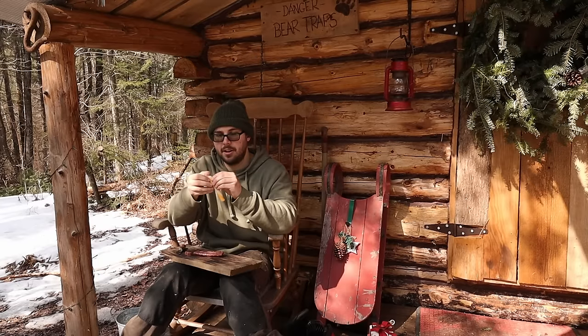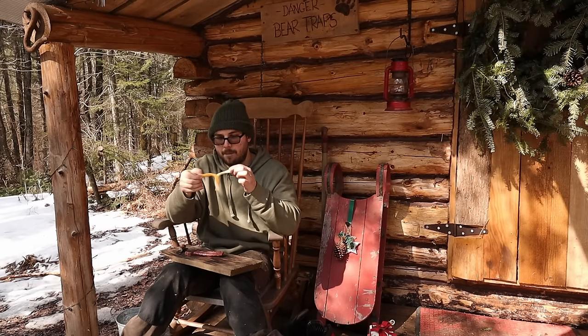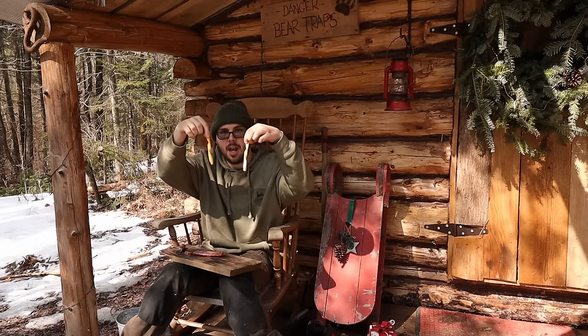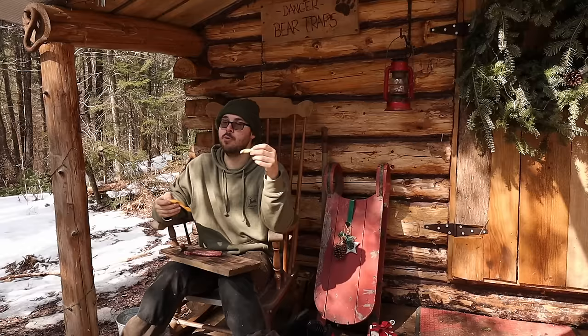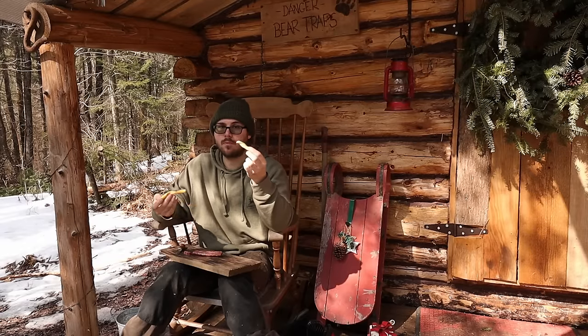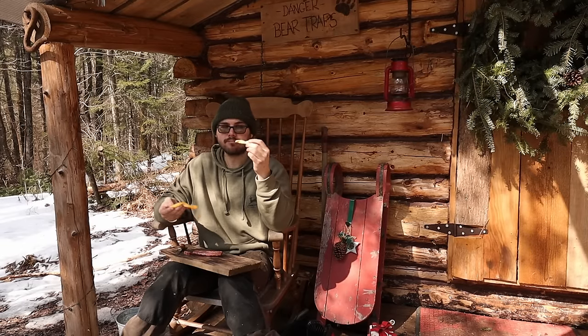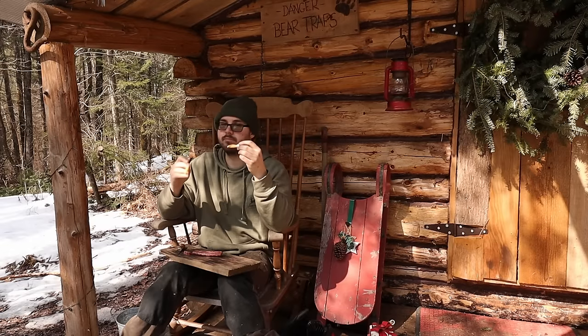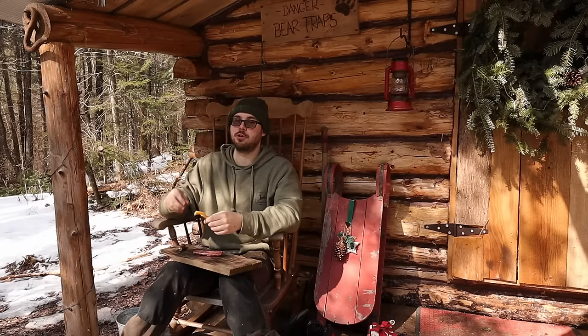If I'm lucky, I'll get this to work. But you can untwist them and then make little swirls. It's fun for kids or adults too. It's very tasty, but you know, probably gives you cancer like everything else, but whatever. Here for a good time, not a long time.